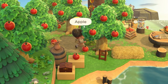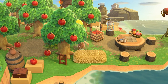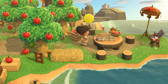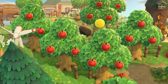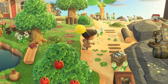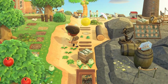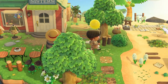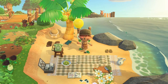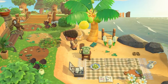Okay, and here's the apples, which I love. This code as well. It looks real and it's like a barrel. And yes, I like how this is just an apple orchard, which apple trees are the best in the game. It's just so beautiful and they look so red. And here's a little fishing area, rustic with barrels. And here's a little picnic area. And I love the picnic design code. Ooh, I also like these Polaroids over here.